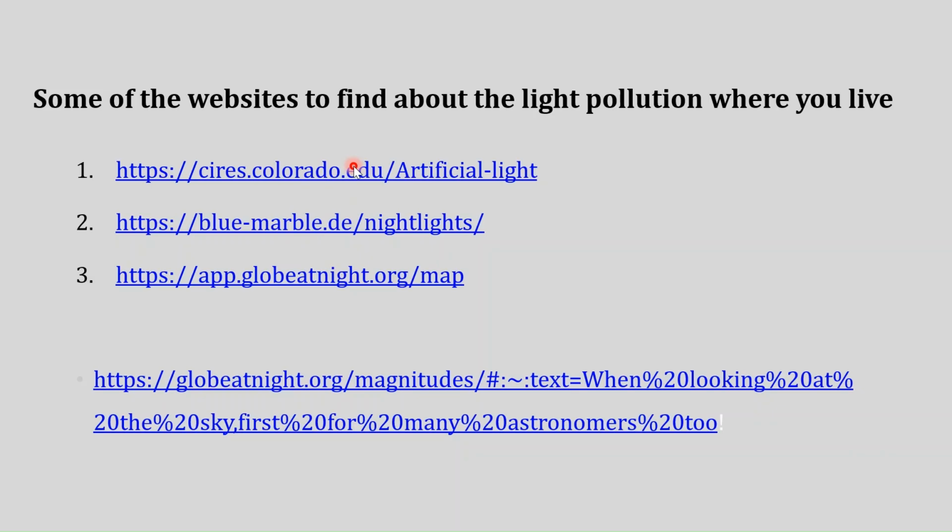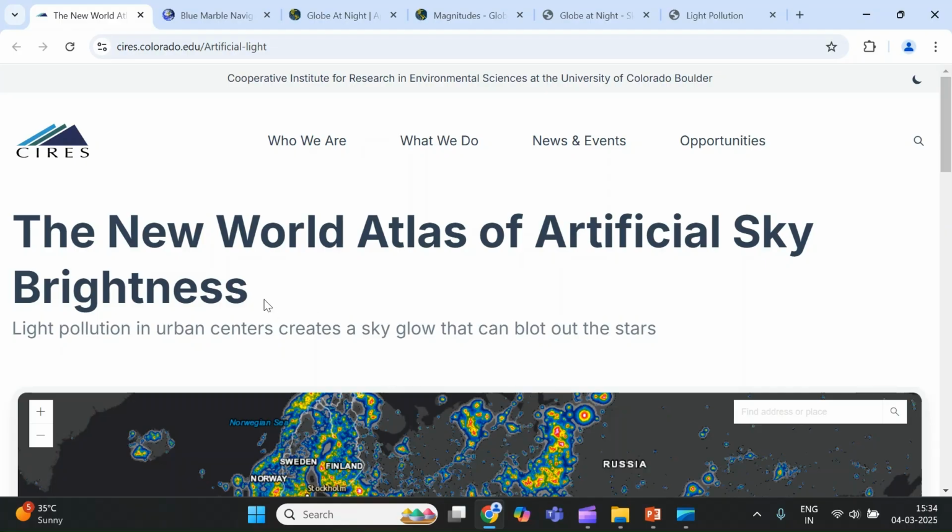If you want to know about the light pollution at the place where you live, here are some of the websites. So let us see the interface of each of the websites. So this is the first website, that is the New World Atlas of the Artificial Sky Brightness, and here it is mainly showing that light pollution in urban centers creates a sky glow that can blot out the stars.